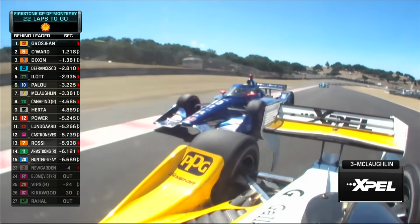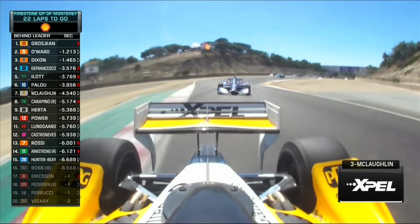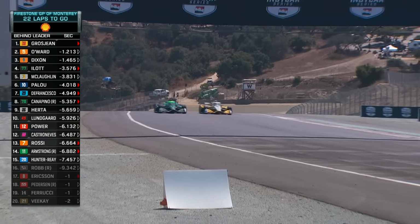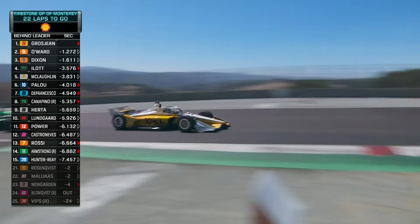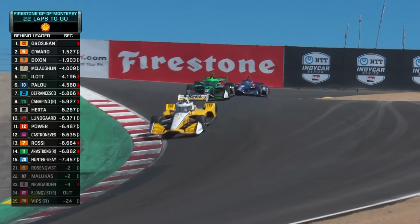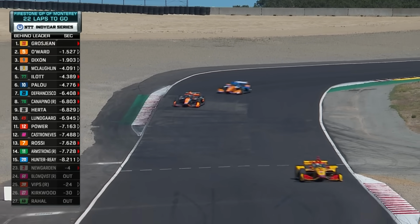McLaughlin now whips up the inside of Alex Palou. McLaughlin and Dixon are on the same strategy, so he's trying to go with his countryman as that Juncos Hollinger Chevy is in trouble. That's Callum Ilott, I believe. I wonder if he has a cut tire from contact earlier or other body damage, but Callum Ilott well slowed now as Palou tries to get around.